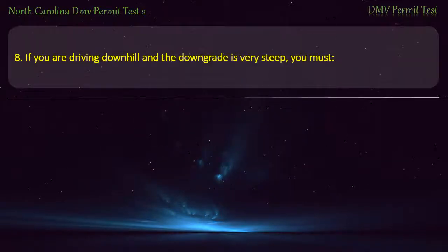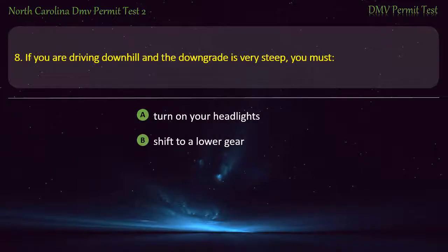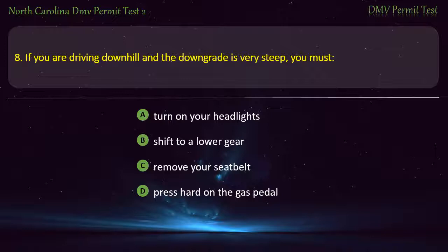Question 8. If you are driving downhill and the downgrade is very steep, you must turn on your headlights. Shift to a lower gear. Remove your seatbelt. Press hard on the gas pedal. Answer. Shift to a lower gear.